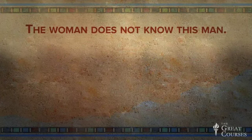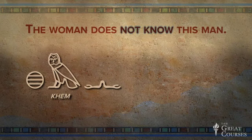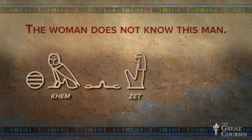Start with the verb, chem, to not know. Next, we put woman. No need for the article the. There's no such thing in ancient Egyptian. Remember, we don't always need the stroke for the word woman. It's written both with and without it.